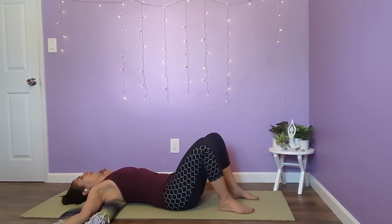Bring your attention back to your breath. Perhaps you've taken a fuller, deeper inhale and you notice the effects of being in this pose in your breath, in your physical body. And allow that exhale to fully release.